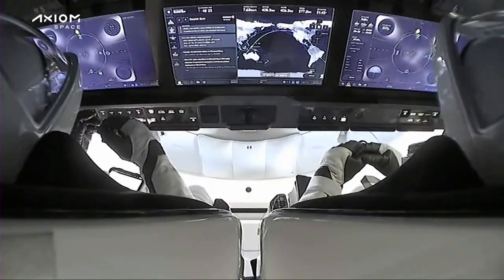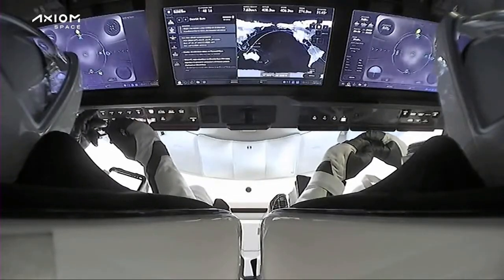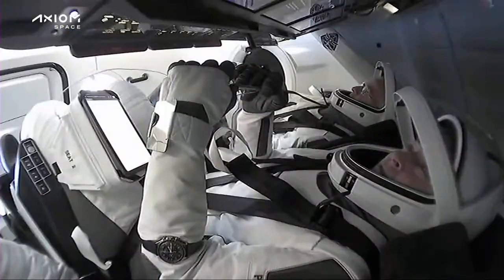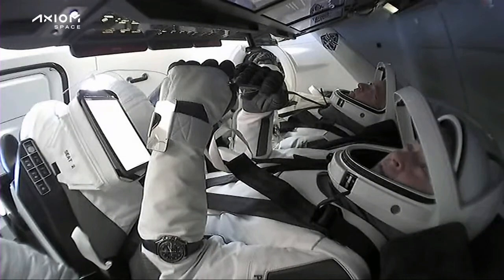Now, this deorbit burn is the last time that those 4 forward Draco thrusters will be firing. Dragon has not yet entered the Earth's atmosphere. This deorbit burn is basically what lines the vehicle up and puts it on its final trajectory home to the landing site, which, as I mentioned before, is off the coast of Florida near Panama City.